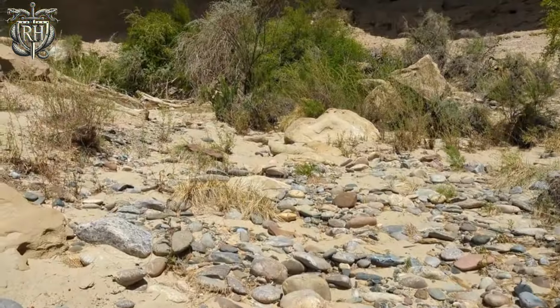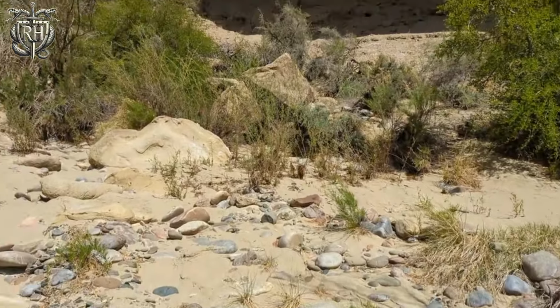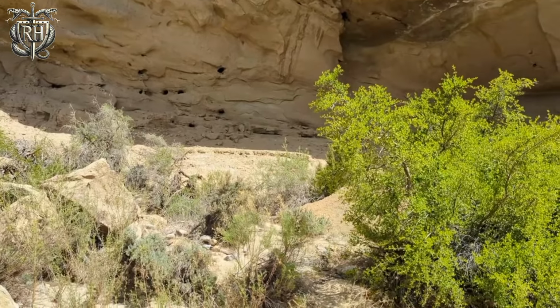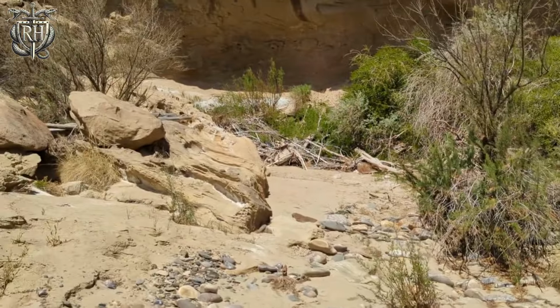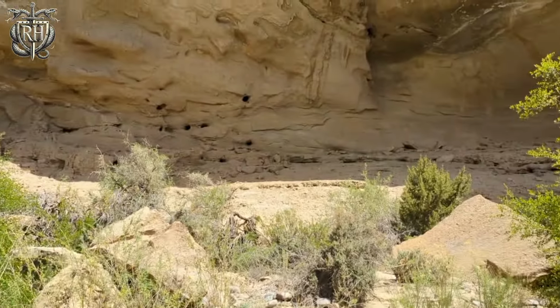Like, it's crazy. Alright, so we're approaching the inner cave of this area, if you want to call it that. What is that? Is that a rabbit? Tiny bunny? Rattlers ain't got him yet. Looks like it'd make a good den for some coyotes.